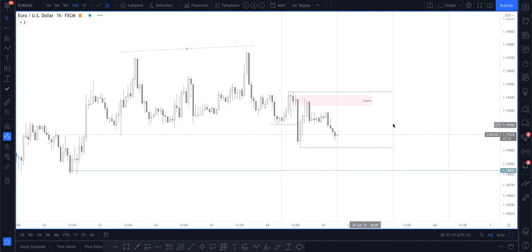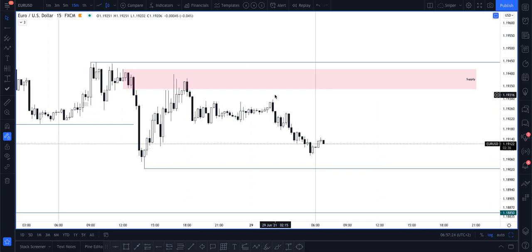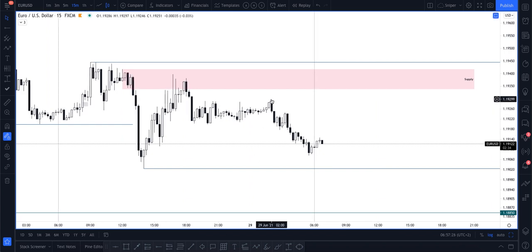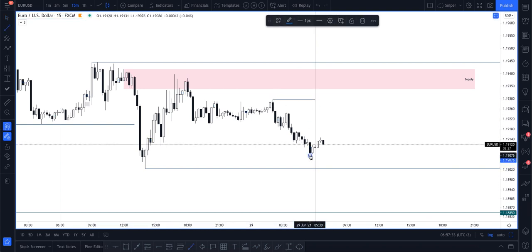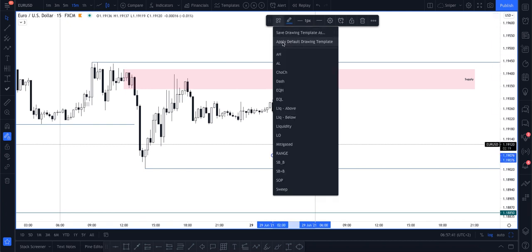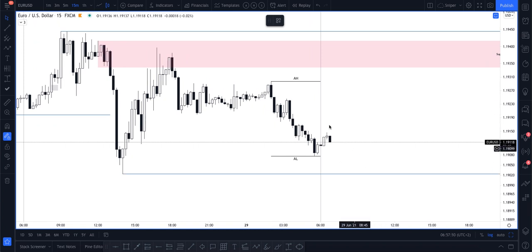If we drop to the 15 minutes, we'll now quickly draw out our Asian session. So we have it from 2, so that is the Asian high that we have over there, and then obviously the Asian low in there as well. You can just mark it like that, call it Asian high and Asian low. Now we have that marked out, and you can also see that we are still within this Asian range.